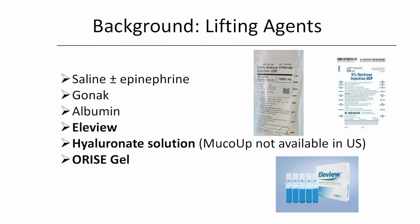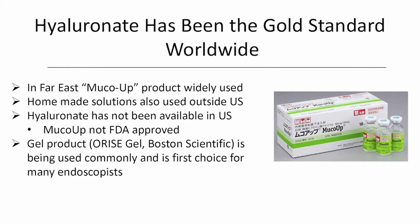A variety of lifting agents have been used. Currently, the most widely used agents are Eleview, hyaluronate solution, and ORISE Gel. The gold standard worldwide is hyaluronate. The commercial product is not FDA approved, and thus hyaluronate has not been used in the U.S. ORISE Gel is a new product that has become the first choice for many endoscopists.